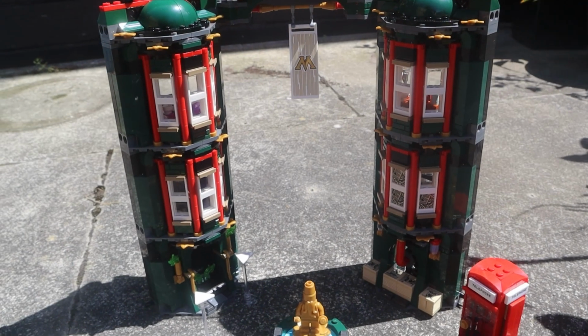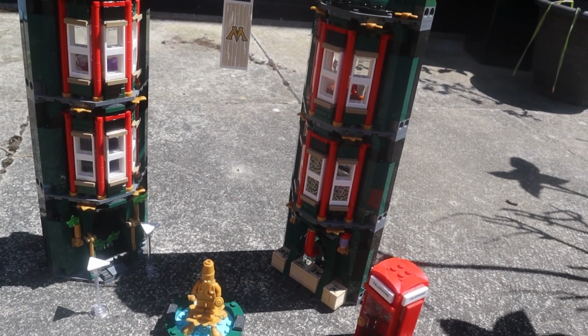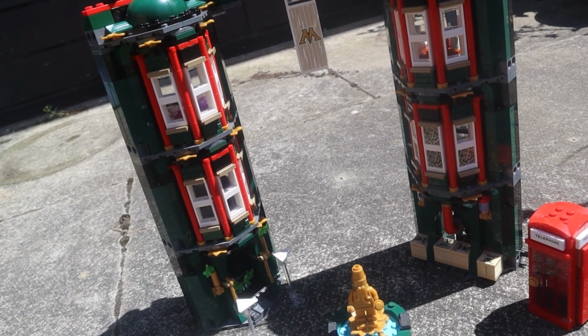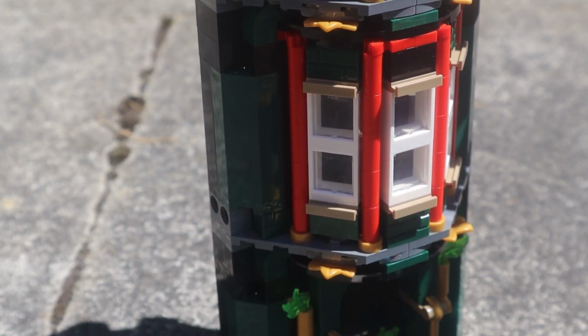The Ministry of Magic is the second most expensive set in this year's LEGO Harry Potter Summer Wave, coming in at $100, €100 and £90 price points. You get just under 1,000 pieces and best of all, 10 minifigures, 8 of them being exclusive to this set. So let's take a look at these now.